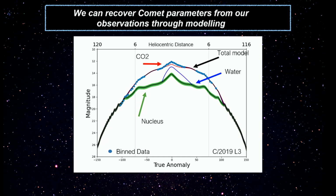Basically, you have the light curve itself with the binned data just for clarity. You have the contribution from the nucleus, the contribution from water, CO2, all simultaneously fit at once. And the gradient itself refers to the uncertainty of those parameters.